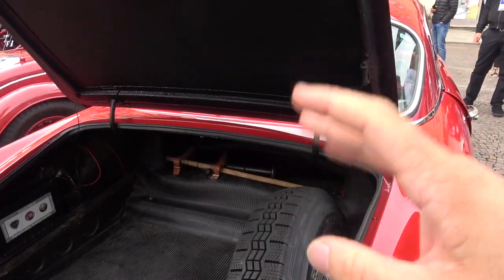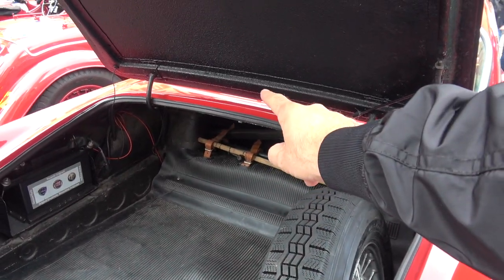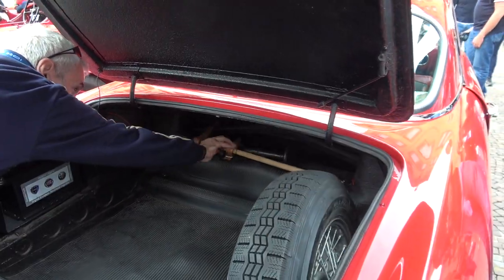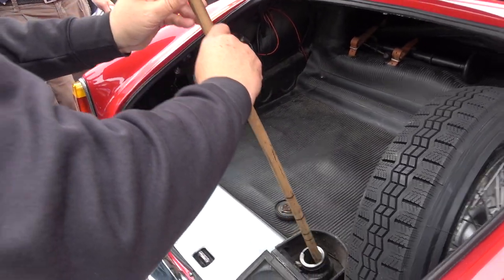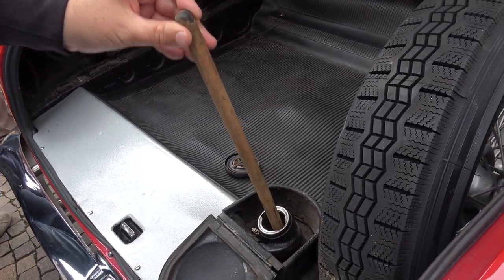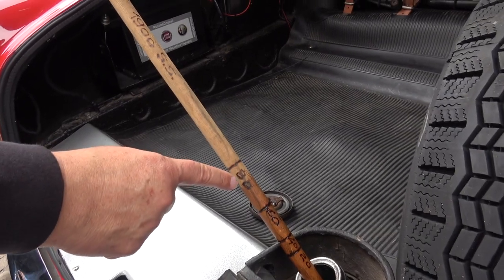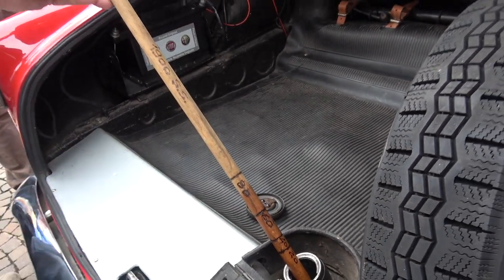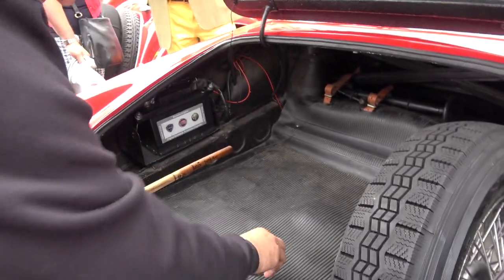Of why this thing is so special. We're going to talk to you about this wooden stick in the back of the car. That is a fuel stick. Let me show you what's what. That is so Italian. There you go. 80 litres, just how it was. Nice. And that's it. Simple as that.